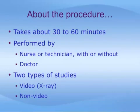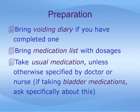Typically, a urodynamic study takes approximately 30 to 60 minutes to complete, and it is usually done by a nurse or technician. A doctor may also be present for some tests. There are two types of urodynamic tests. Video urodynamics involve the simultaneous use of X-ray pictures periodically throughout the procedure, while non-video urodynamics do not.